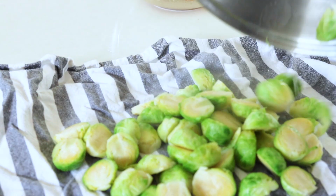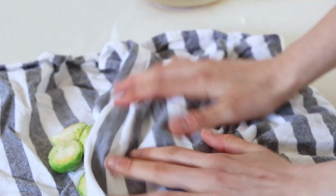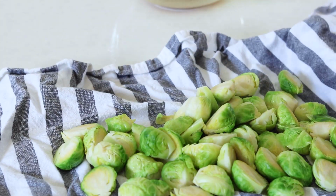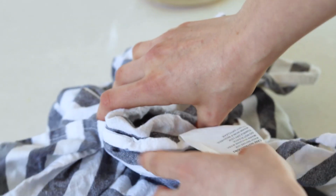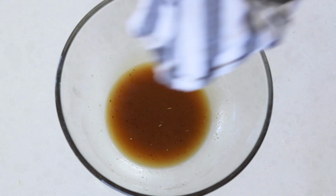So by this stage, your Brussels sprouts should be cooked enough. You don't want them to be mushy or anything. You just want them to be lightly cooked so that when we put them in the oven, they will get fully cooked and crispy. You want to make sure you really dry your Brussels sprouts, because if they are wet, they're not going to cook very well in the oven. They're not going to get nice and crispy. So dry them out, and then it is time to combine it with our sauce.